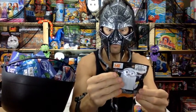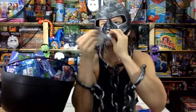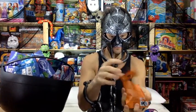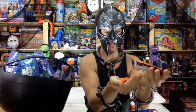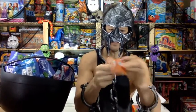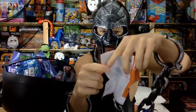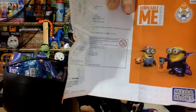I don't see a tear tab on this either, but we don't need those here. And it's the non-spooky one, because for the Halloween series of these minion characters, you can get one of two. You can get a vampire or a firefighter. What does that mean? Why?